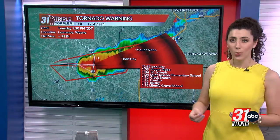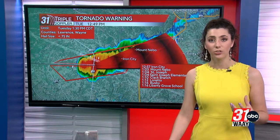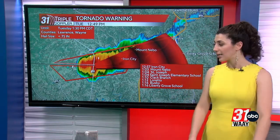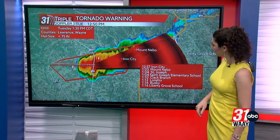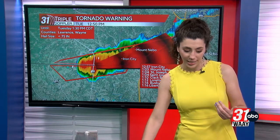Just minutes away, this racing tornado, rain-wrapped, bringing lightning, bringing thunder, bringing pea-sized hail associated with it, crossing over the Alabama-Tennessee state line and tracking east of Wayne County, making its way towards Iron City, towards St. Joseph, towards Clack Branch and Loretto, just shy of Busby as well, crossing over 47 and crossing north and east.